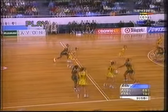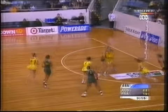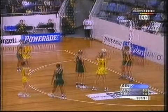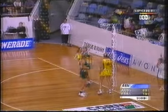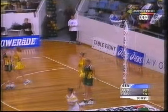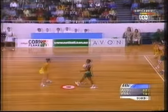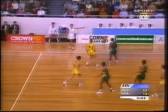Great work, Peter Squire. He's had a fine game for Australia. Cox pushed off her mark. Cox will stand out. Cox 18 from 24. Centre pass South Africa. Boysen takes it.